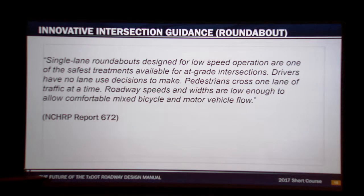And this is an important point that will be emphasized in the update to the RDM. Single lane roundabouts designed for low speed operation are one of the safest treatments available for at-grade intersections. Drivers have no lane use decisions to make. Pedestrians cross 1 lane of traffic at a time. Roadway speeds and widths are low enough to allow comfortable mixed bicycle and motor vehicle flow. And this is from NCHRP Report 672.